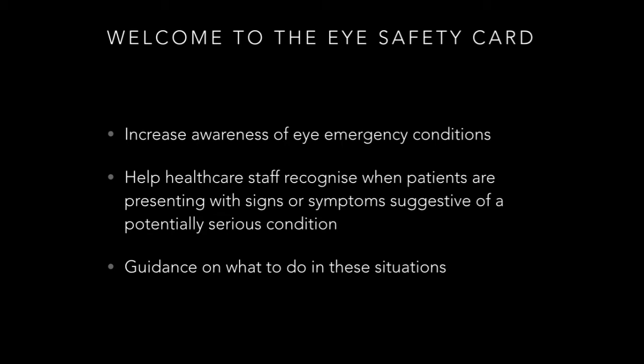Now often the support staff are the first point of contact for patients, whether it's the patient phoning up to complain of a difficulty they're having or whether they present to the practice. So it's really important if support staff are alert to these signs and symptoms so that they recognise them as being something quite significant and something which needs to be reviewed urgently, rather than maybe being appointed a week or 10 days later. So the card will increase awareness of these conditions and it will give you some guidance as to what to do in these situations.